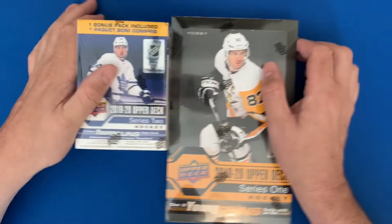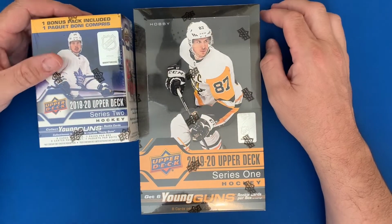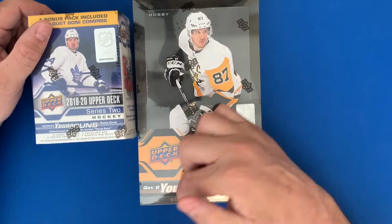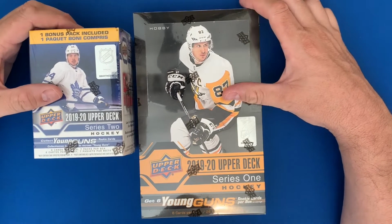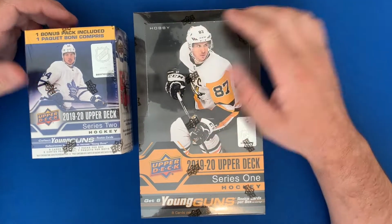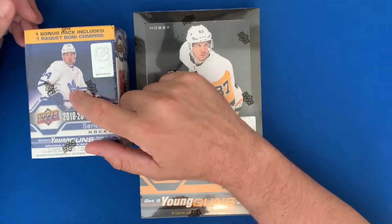Okay, guys, I got a Young Guns special for you today. I have a hobby box of 2019-2020 Upper Deck Series 1 hockey. You're guaranteed 6 Young Guns in this box, as well as a few other little things. Really, what I'm doing here is I'm searching for Quinn Hughes. I don't have any Quinn Hughes Young Guns, and that's what I'm really looking for.